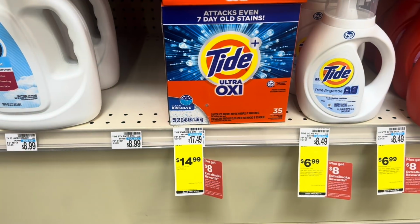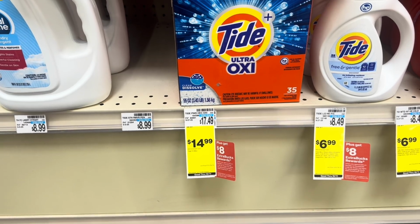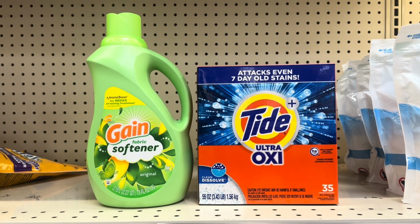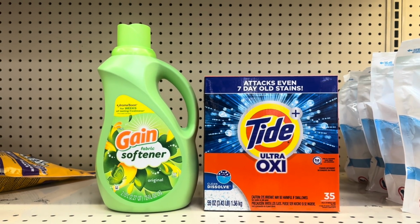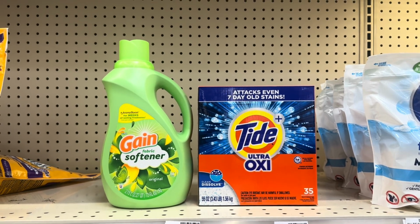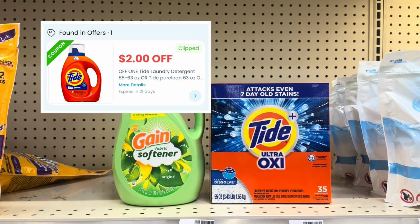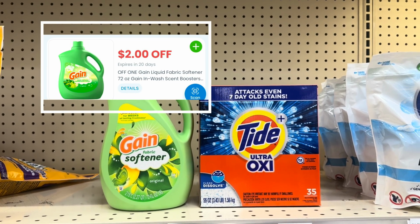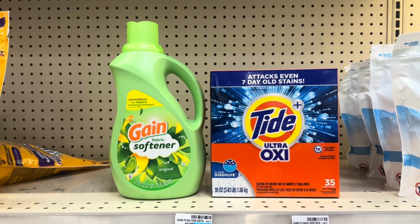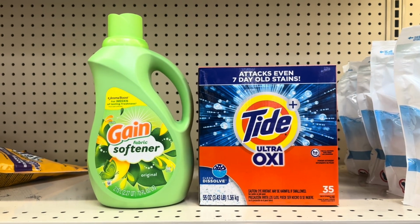The second option I have is to pick up 1 Tide powder detergent on sale for $14.99 and 1 Gain fabric softener on sale for $9.99. These 2 will total $24.98, and that's within the 98% rule for spend $25. Make sure your store follows the 98% rule, that way you get your Extra Care box back. Use a $2 off Tide coupon from the Coupon24 app and a $2 off Gain coupon from the Coupon24 app. The two coupons will take off $4 and you pay $20.98, get 8 back, making them $12.98 or $6.49 each.